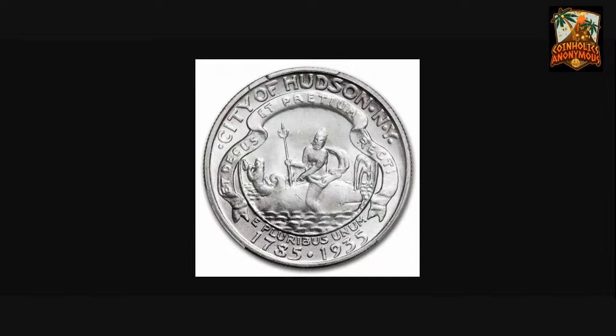We're on the reverse now. So 1 year of this one, 1935. There was only 10,008 minted.